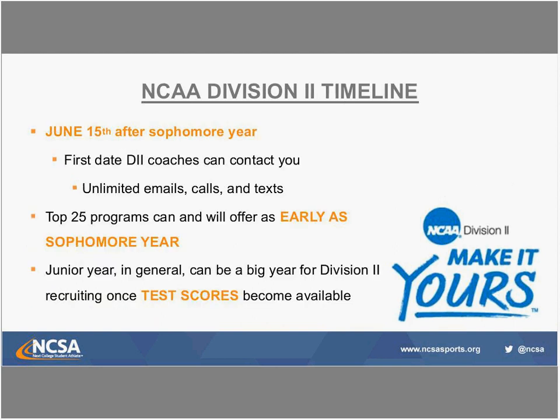The timeline for D2, so their big contact date is going to be June 15th after sophomore year. And this date means that they can email, call, and text you as much as they want. Now, this is a timeline that actually makes sense for D2 because junior year in general for Division II is a big year for their recruiting. I think a lot of that plays into they look at test scores. And most are going to have probably a test score to report at some point in junior year. So with having that test score, coaches can look and evaluate to see, okay, what kind of money can you get through our school, and can we get you in?